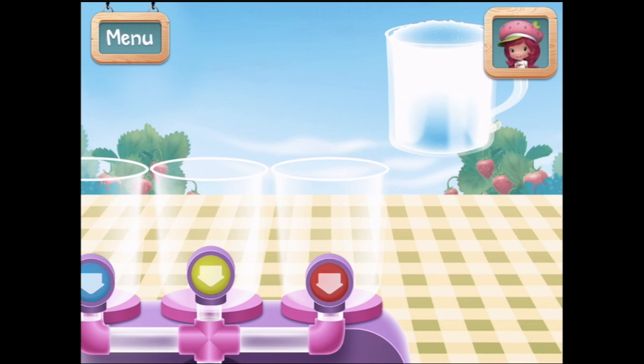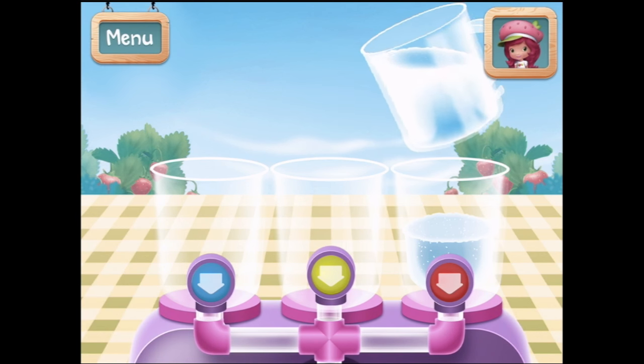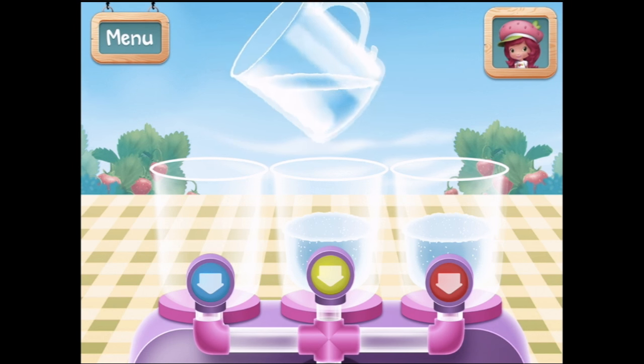Pour the slush into each container. Okay, into the red, oops. And some into the green. And some into the blue.